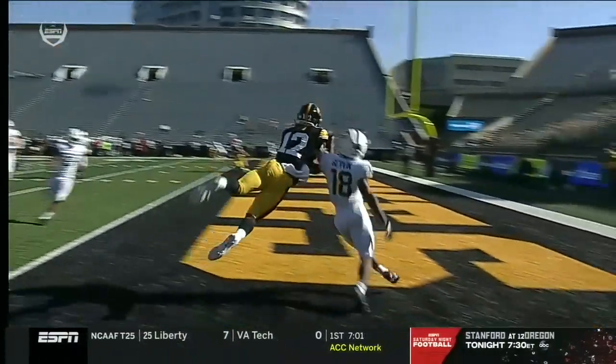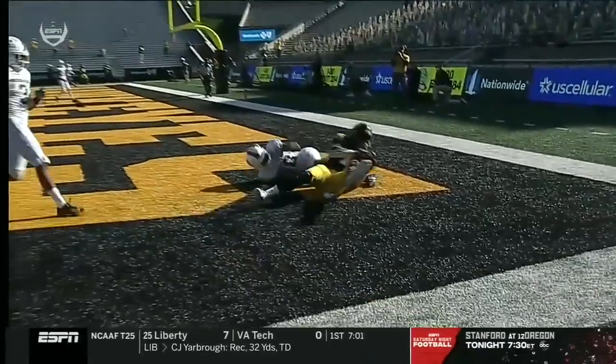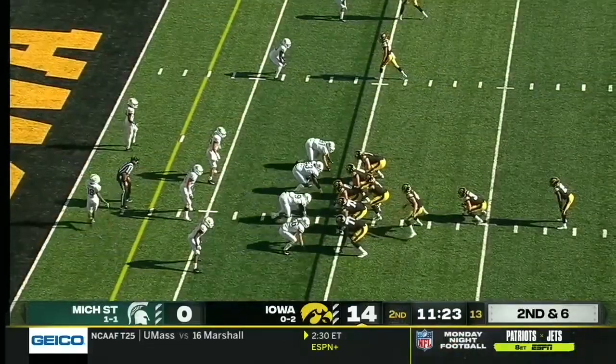Touchdown. What a great adjustment by Smith. You see the leap right there, the catch and then kind of turning that body.